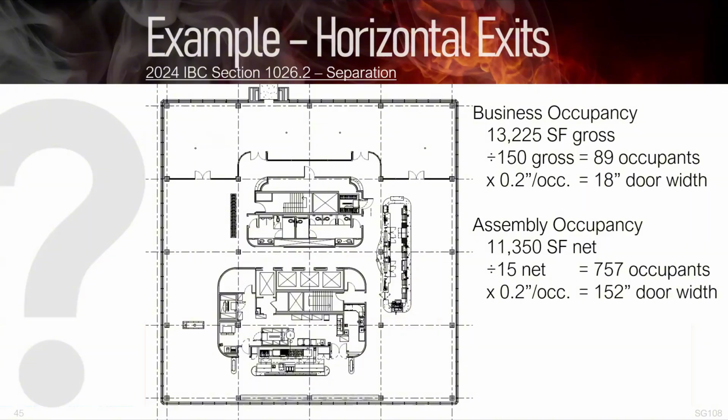The assembly count for occupancy is 15 net. So now all of a sudden we have a little bit less square footage with the assembly occupancy, because we calculated on net square footage, not gross. But so we're only at 11,350, but it is 15 net square feet per person. So that gives you 757, might as well be 1 million occupants. That's a lot of people. So just by changing the occupancy type, we have skyrocketed our occupancy count, and we have completely overwhelmed our existing means of egress. So what do you do?